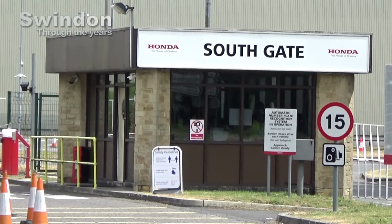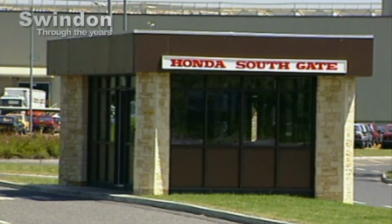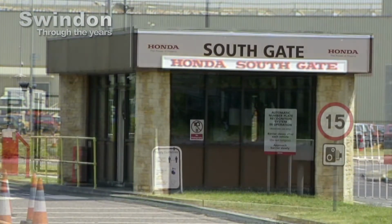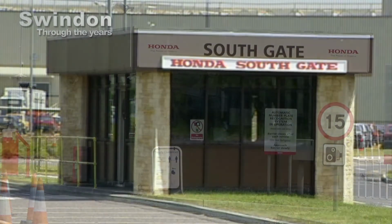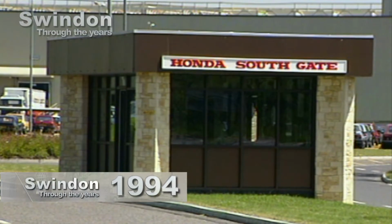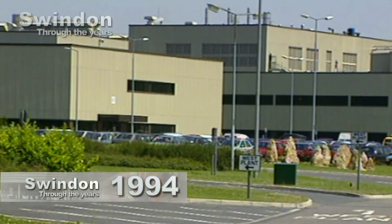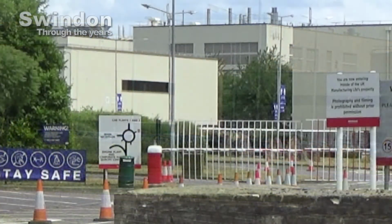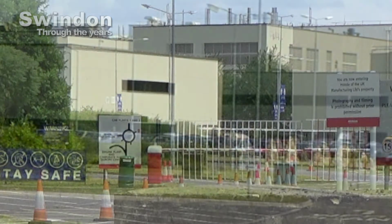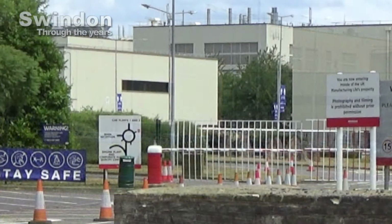Across the years, we see that the signage around the South Gate has been completely replaced. In 2015, the company celebrated production of the 3 millionth car at the Swindon site. Incredibly, a new vehicle rolling off the production line every 69 seconds. In February 2019, Honda announced that its Swindon plant would close in 2021, the closure resulting in the loss of around 3,500 jobs.